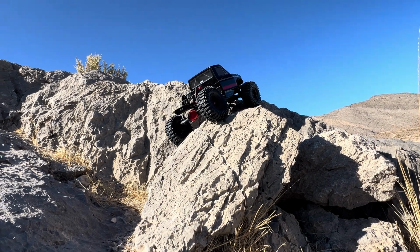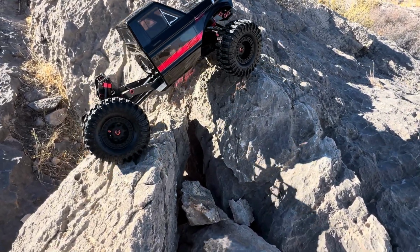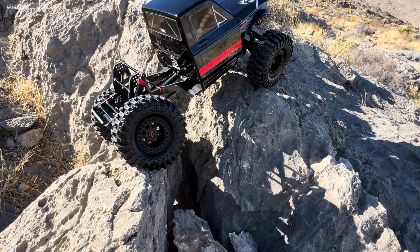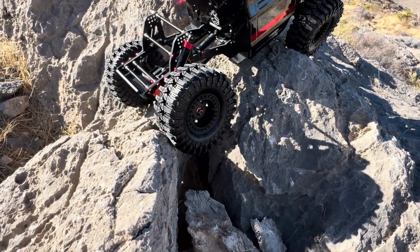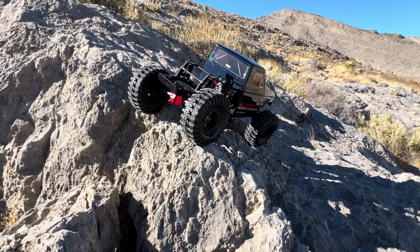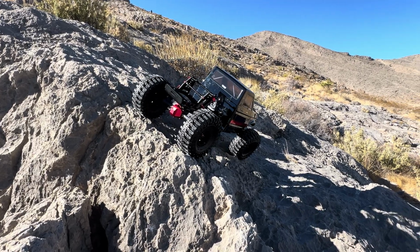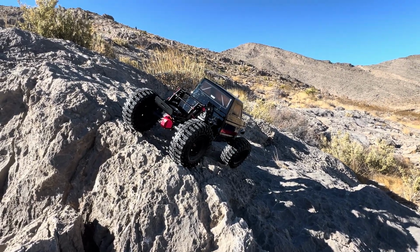Let me hold this camera up here so you can see what we're dealing with here, right there. Sinks in. That made right over that without hardly touching anything underneath the chassis. So yeah, right away, this thing is pretty cool.